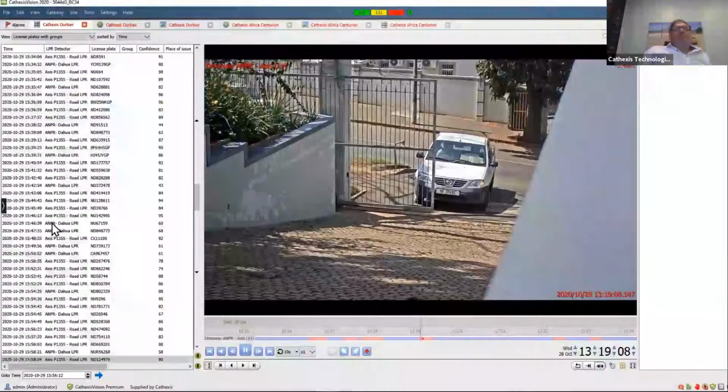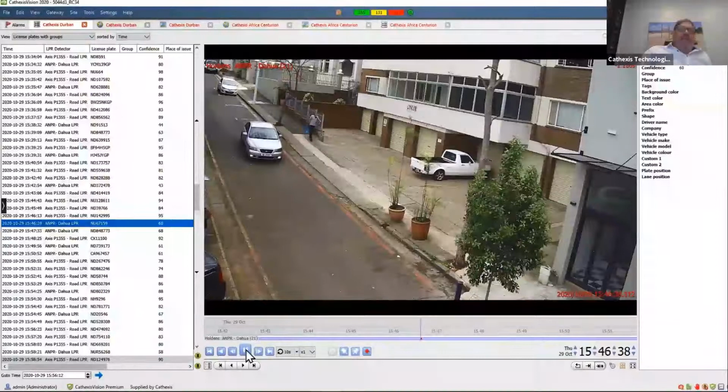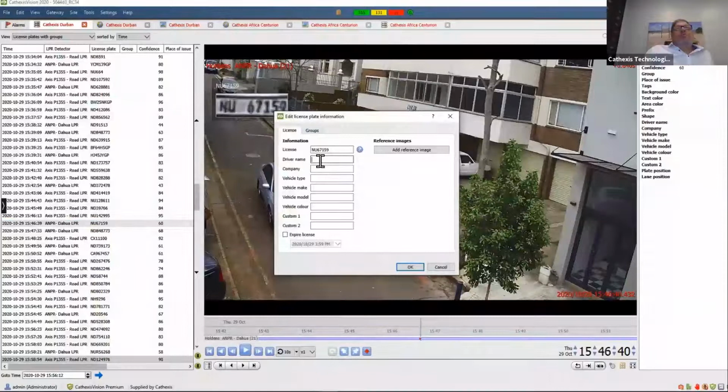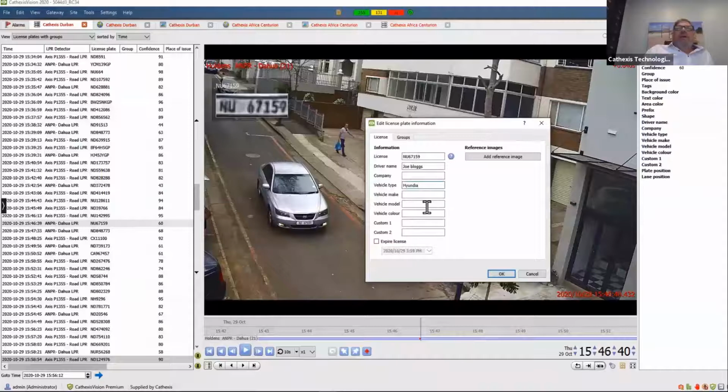So what I'm going to do now is find a vehicle and add those parameters to that vehicle. I click on that and I say edit license plate information. Now I can add that person to a group. I can enter a driver name, a vehicle type, etc. I can add a reference image. And this all assists us to search for this particular vehicle later, if you want to find all the transactions for Joe Blogs or something like that.